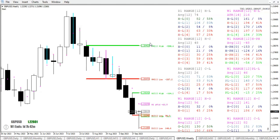And so you can see here that average over the last 12 weeks, average range is only 82. But the ATR here is 216. Now that's interesting. Real interesting. We must have had some big weeks for that to happen.